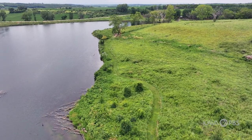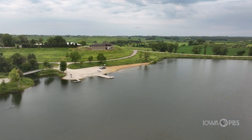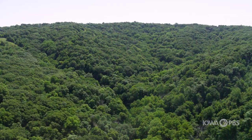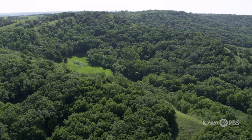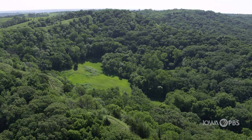The Loess Hills State Forest provides much more than just hiking, with seasonal opportunities available year-round. In the early spring, you can hunt turkeys, so the whole place is open to public hunting. You can hunt turkeys in the fall. When it starts to get colder, deer hunting is a pretty popular sport here. We have people that snowshoe, we have people that cross-country ski, we have people that hike and camp in the wintertime. There are people using this all times of the year.